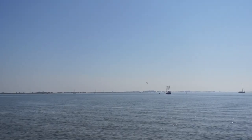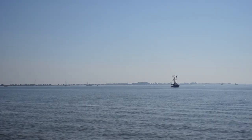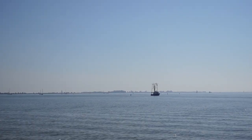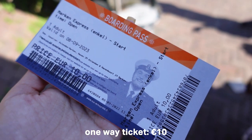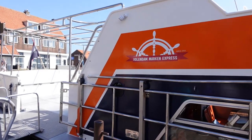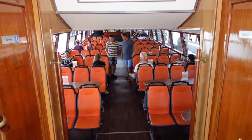If you can see that shore there in the distance, that's where Marken is. It looks like an island, and honestly, I first originally thought it is an island, but it's actually a peninsula. That's where we're heading next. The ferry ride takes about half an hour, and you can choose to sit either inside or outside. Off to Marken we go.